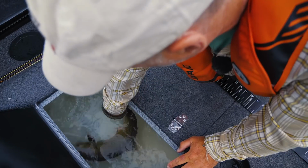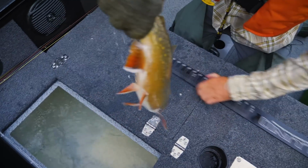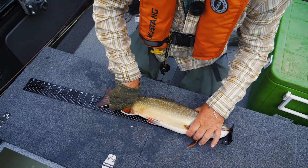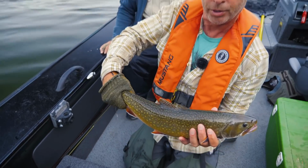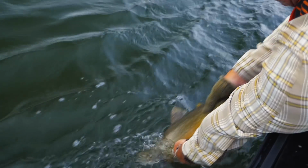All right, let's see what you measure that. Okay, well, I'm going to just get a hold of the tail here. You were dead on, 20 and a half. 20 and a half, there we go. Almost 20 and 3/4. That's just a gorgeous, gorgeous Nipigon. Yeah, you release it there. Okay, I don't want to beat him up too much. Nope, he's going back in. There he goes.